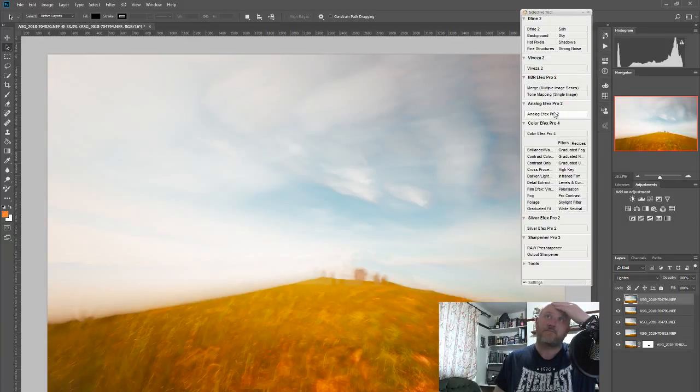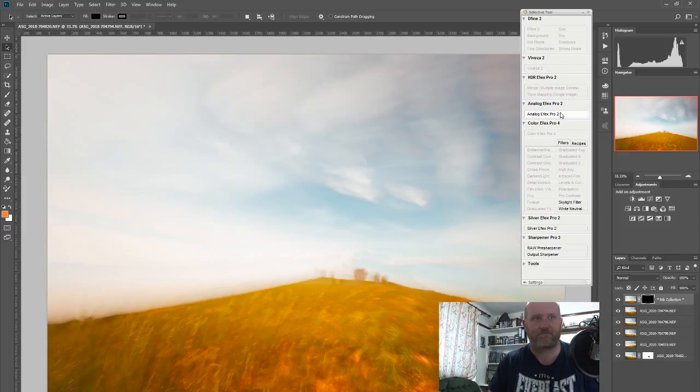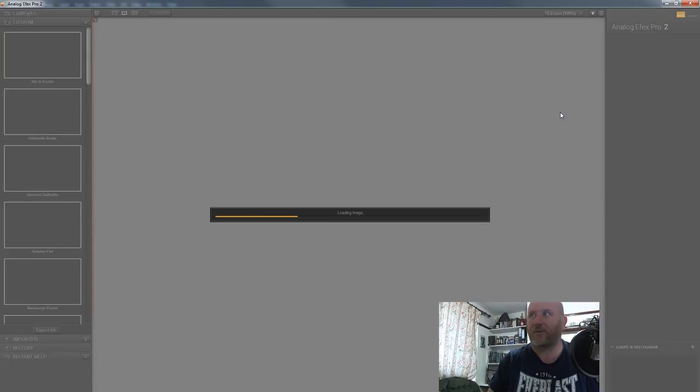So obviously you probably all know that I work predominantly, or a lot of this is done, in Analog Effects Pro 2 from the Nik Collection. So I'm just going to open it up in that. That'll take a few seconds to load. And then we can see what this spits out at us.